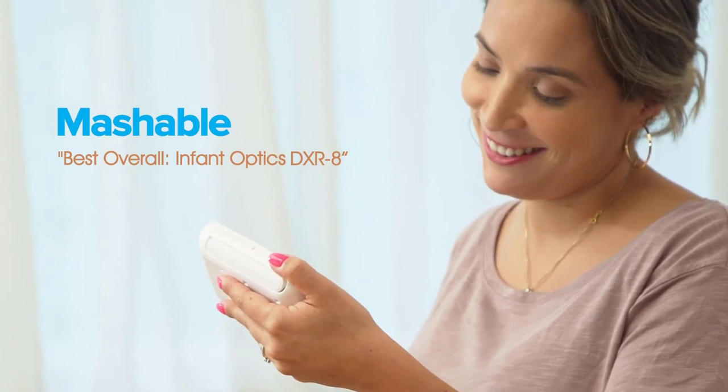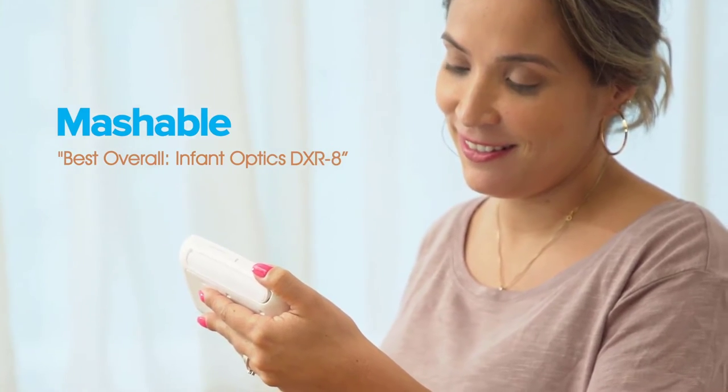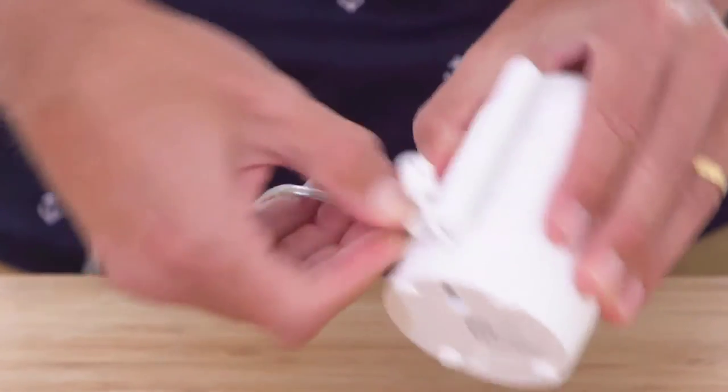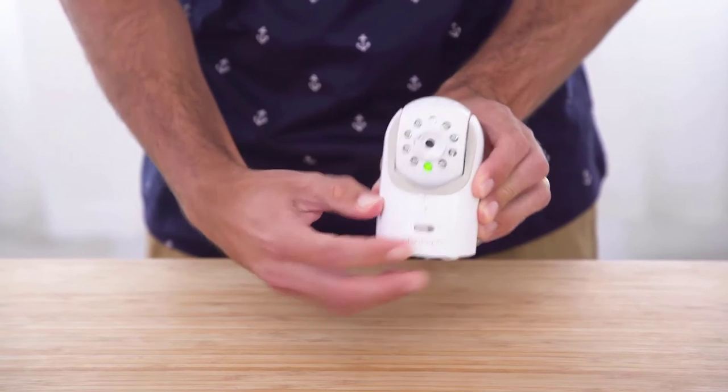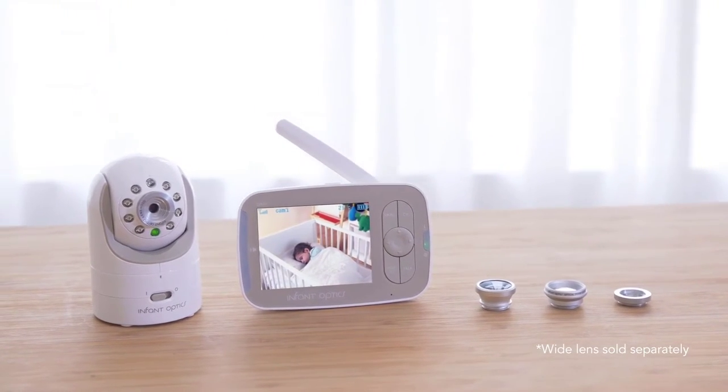Being a closed-loop system monitor, it provides real-time video and audio with zero lag. Plug and play sets up in seconds. No apps, no fussing about.